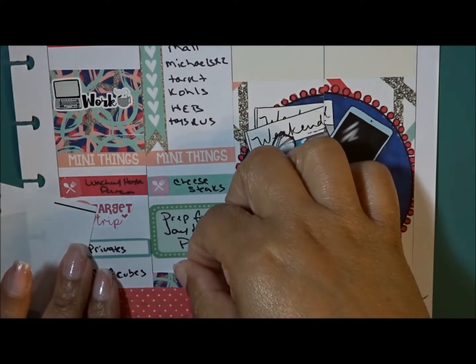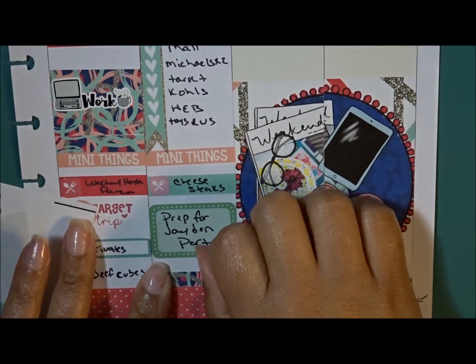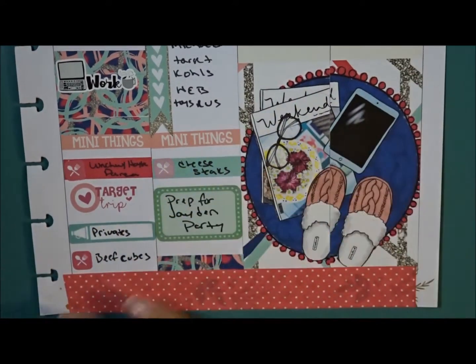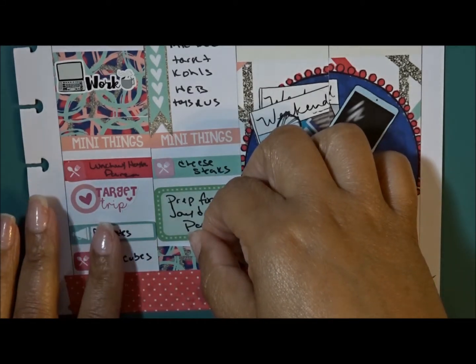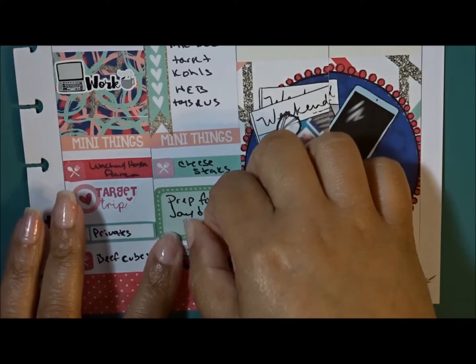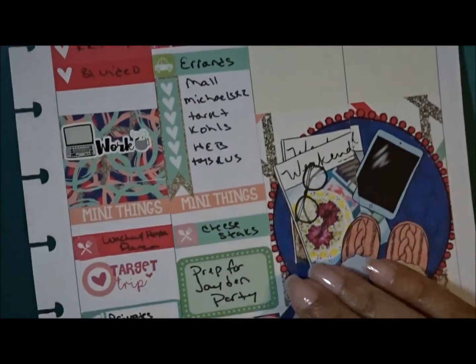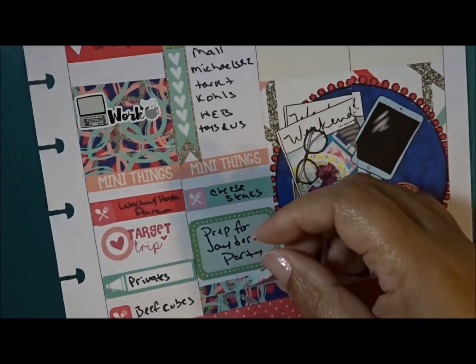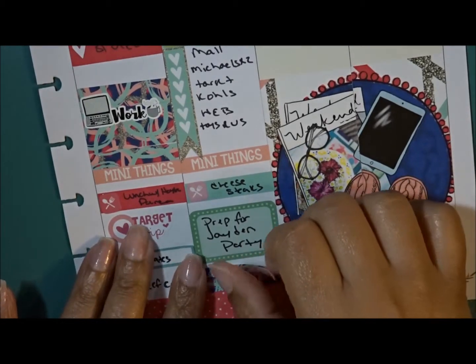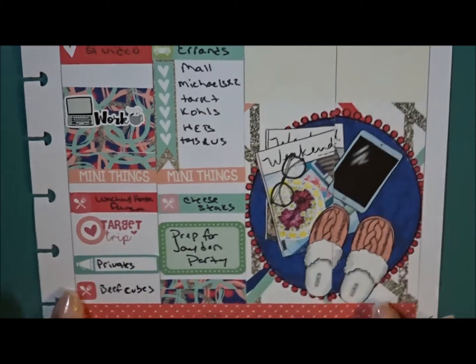And I'm just going to line this up at the bottom. Make sure I got you guys in frame here because I'm horrible about that sometimes. I don't want there to be a gap. Okay, so that looks good.